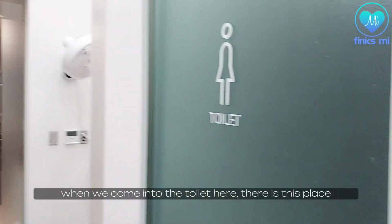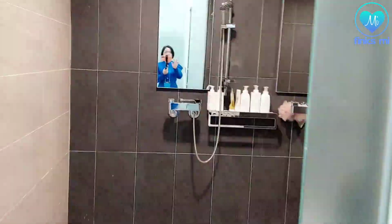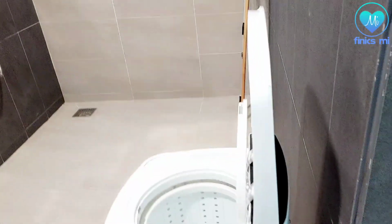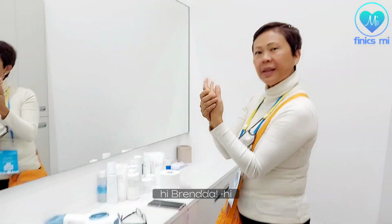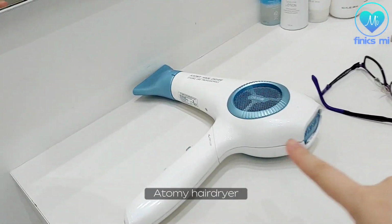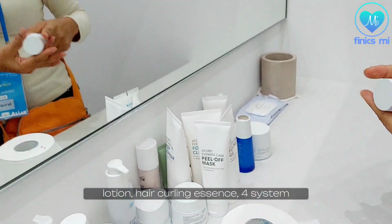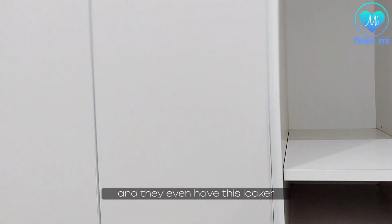Are we coming to the coin unit? Here, there is this place. This is the ATOMY bathroom. Look! Hello, hi Brenda! Hi! So these are the products that we can try. ATOMY hair dryer, lotion, hair cooling acids, pore system. And they even have this locker.